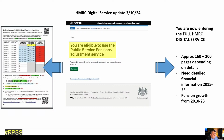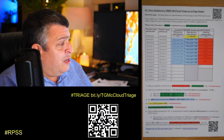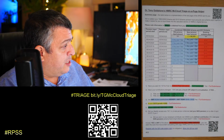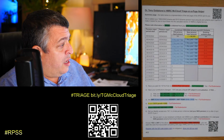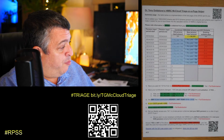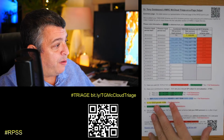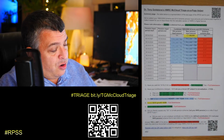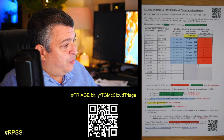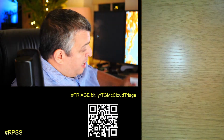I'm going to move over to the brown envelope cam, which hopefully you can see. If you've not already printed this out, go to bit.ly/TG McLeod triage, or point your camera at that QR code, and you can print out this simple one-page tool. I'm going to very quickly talk you through it and how it will help you with the triage process. So this is my RPSS.